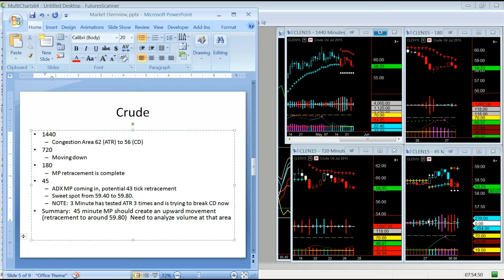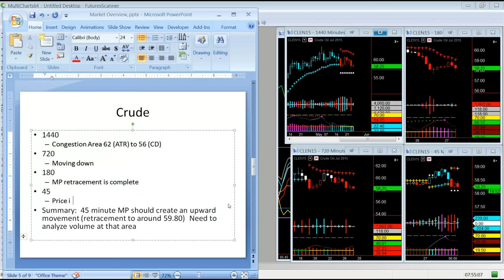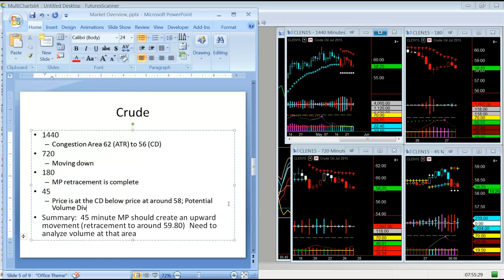Then when we go to the 45-minute chart, we had a blue magenta peak. It's moved down off of that. And what is important right now, price is at the congestion dot below price at around $58. I'm not being exact here. Currently for the next 19 minutes, we have potential volume divergence. If that remains the same, in other words, we don't make a low and this volume bar here does not turn into a pink bar, then that would be confirmed volume divergence in 19 minutes and 15 seconds.